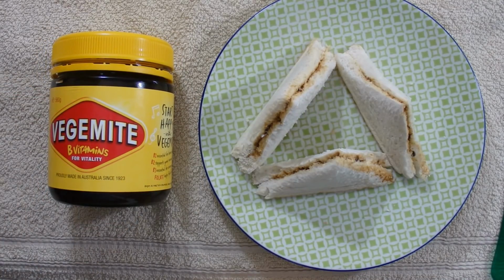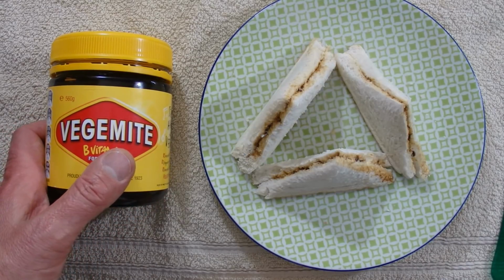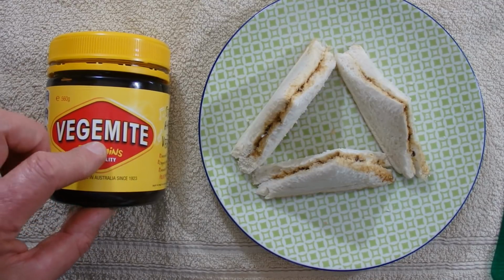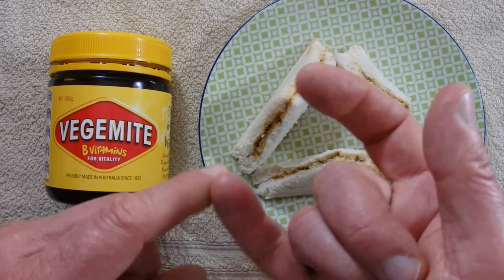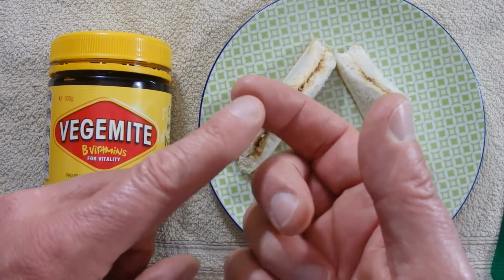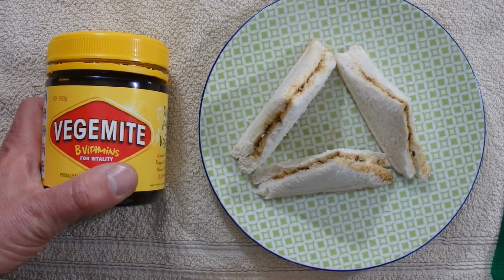There's also British Marmite, New Zealand Marmite. There's a German one too called Vitamar, and Swiss Sanovis has a brand as well. So Australia makes them. There's British, New Zealand, German, and Swiss have a different version of Vegemite.